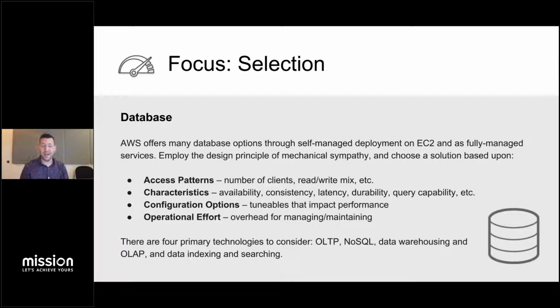This is an area that is rife with problems, and we could do an entire webinar series just on databases, but let's talk a little bit about what AWS has to say in the performance efficiency pillar around it. So again, there is a broad selection of services that you can use to help you meet your performance goals.